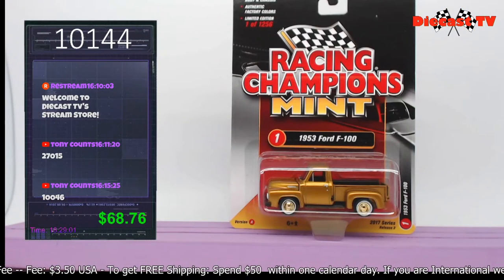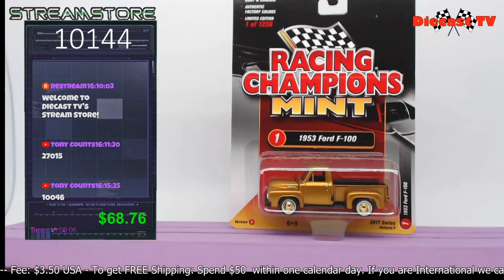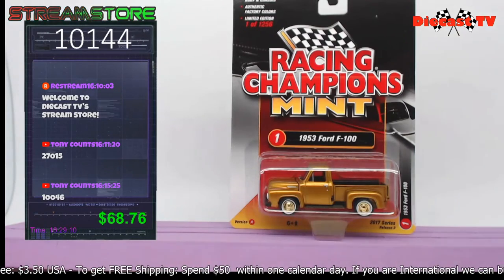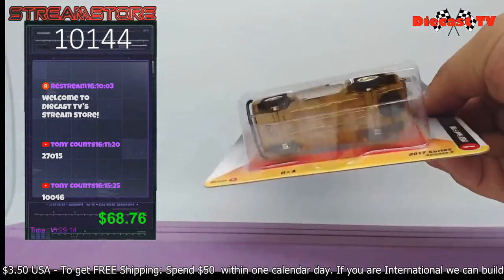You gotta love this. Racing Champions Mint. Okay, it's a 1953 Ford F-100. But you gotta take a closer look at this one. This is a gold strike. It is awesome. It's a goldie. Look at that.